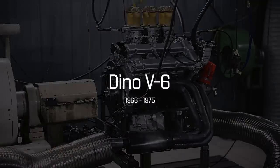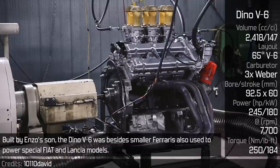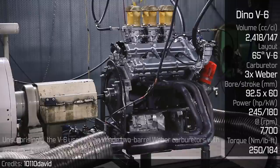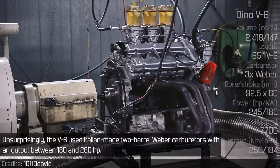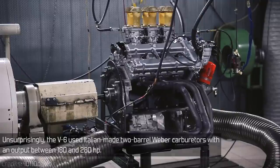Dino V6. Built by Enzo's son, the Dino V6 was, besides smaller Ferraris, also used to power special Fiat and Lancia models. There was the Fiat Dino and Lancia Stratos with this 2.5-liter carbureted engine. Unsurprisingly, the V6 used Italian-made two-barrel Weber carburetors with an output between 180 to 280 horsepower.